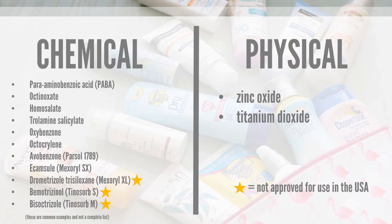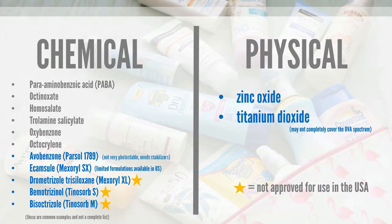And the other distinction to point out is that not all of these filters will protect us against UVA radiation. The ones that do provide UVA protection are now labeled in blue. Unfortunately, as you can see, we don't have a lot of options available for UVA protection here in the US. Only a few, and some of them have caveats. This is one reason I'm anxiously awaiting the approval of some of these newer filters here in the US. We definitely need more options.